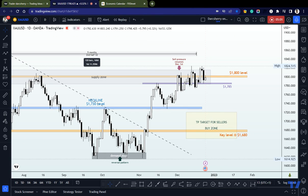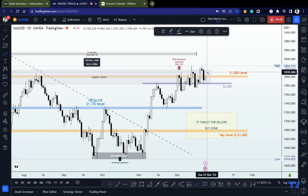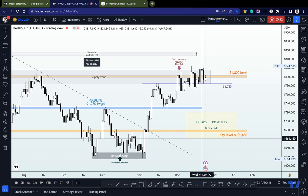But in order to have a better perspective into what is really going on in this market, we need to understand how participants in this market are relating to the $1,800 level on our lower time frame. Now, at this point in time, I would like to show you what I was able to identify on the 4 hours time frame.